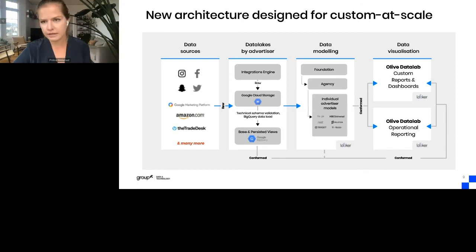How do they define their cost per click? It might be the same as other agencies, but it might be different. That was the next layer. And then the last layer, which was really the game changer for the clients, was these individual advertiser models.